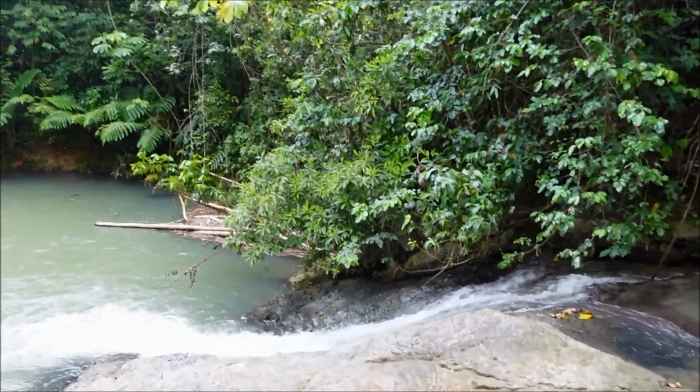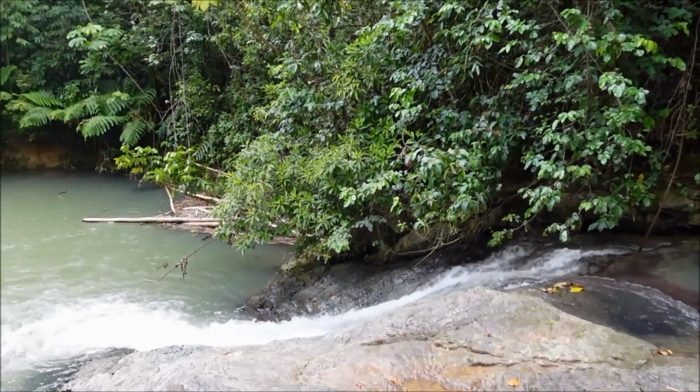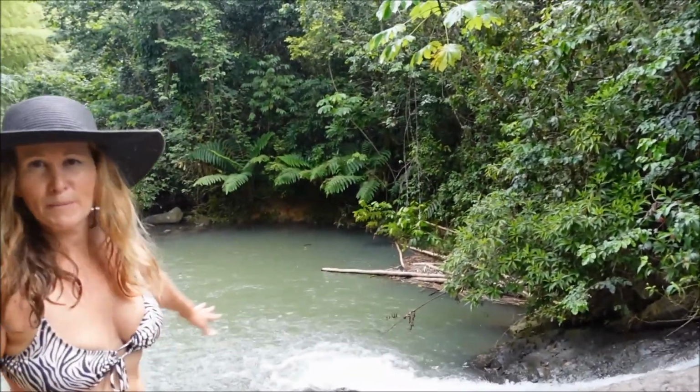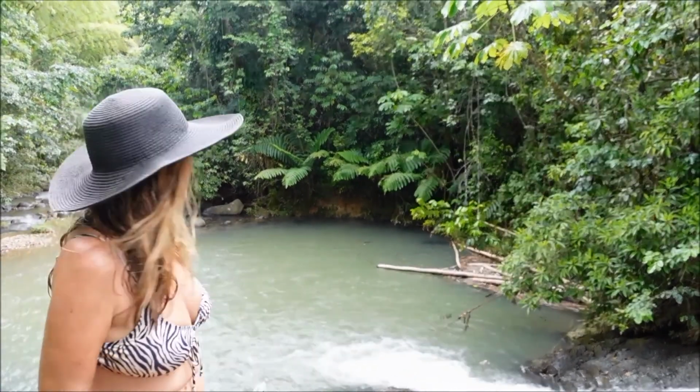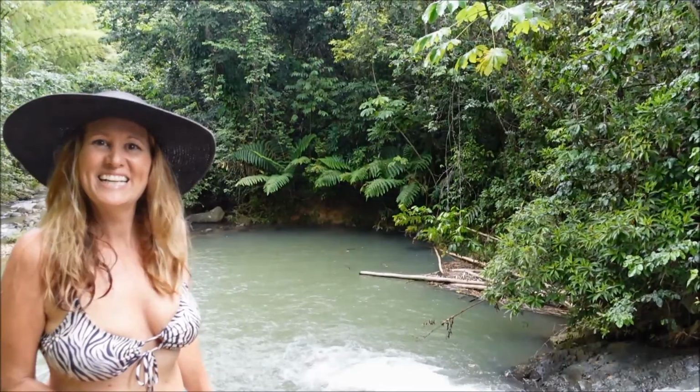that we were looking for. There's a couple of other little ponds and charcos, but this is the one I believe that we were looking for that's on this river, the Piscina River. It's got a nice little fall, but probably the most impressive part is how big that pond is, that natural pool. So that's kind of neat.